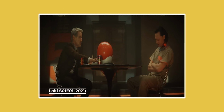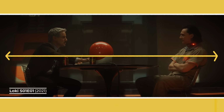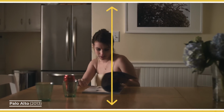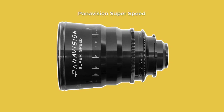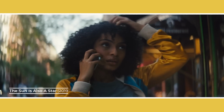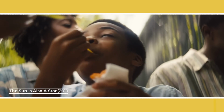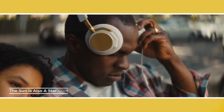Pretty much all of her long-form narrative work has been characterized by her love of the widescreen Panavision anamorphic look, except for her first feature Palo Alto, which she shot spherically on Panavision Super Speeds. There's so much personality in the frame when you're shooting anamorphic. I enjoy how people are framed in a wider field of view. I feel like when you have a close-up where you have groups of people and maybe one should be focused on, you can still relate and have context.